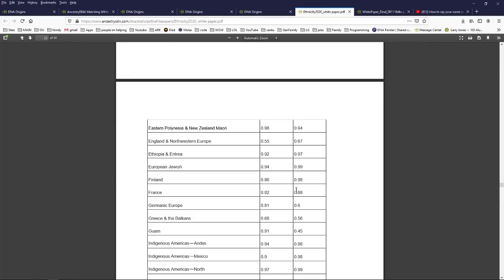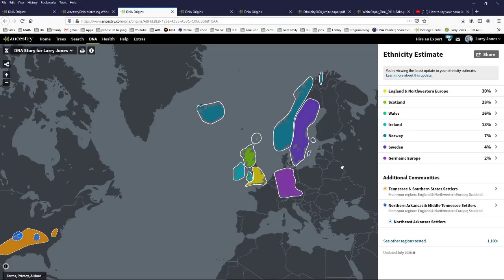Now, after it says that, it says that it's 55% likelihood that it got the right percentage. Let's go back to my DNA test. All right, so I've got 30%. And let's say that I am 30%, or excuse me, I am from England. But this 30% could be off 50%. It could be 15, it could be 45. Well, then how good is that? Well, that 15% variance could be attributed to Scotland, to Wales, to Ireland, to Norway, to Sweden, to Germanic Europe, and to any one of these other areas.